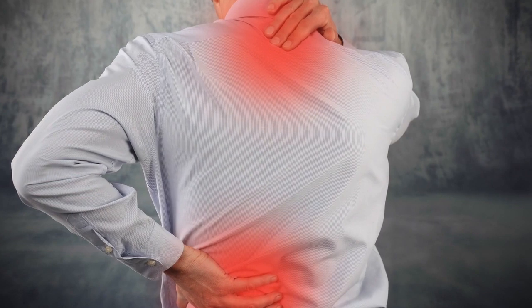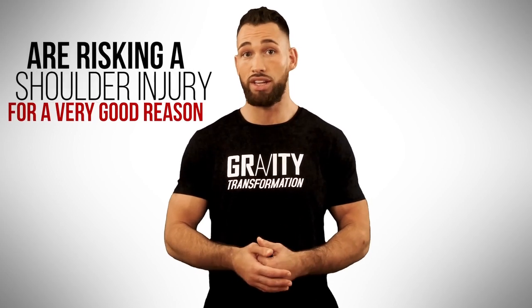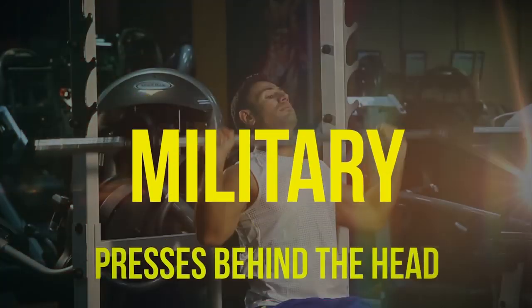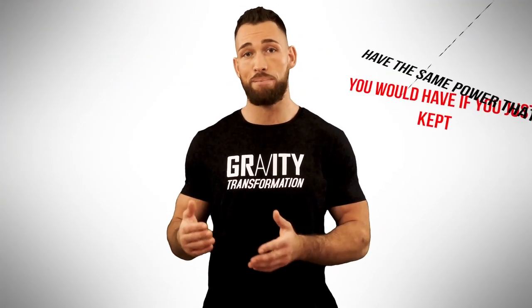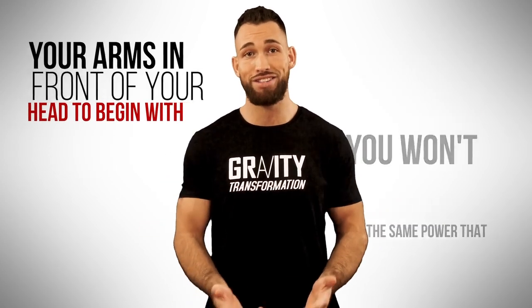So you would assume that the people that choose to do this exercise are risking a shoulder injury for a very good reason. Like military presses behind the head should build twice as much muscle as in front. Well, it turns out that's not the case at all. By going behind your head, you're taking a mechanically disadvantageous position, meaning you won't have the same power that you would have if you just kept your arms in front of your head to begin with.